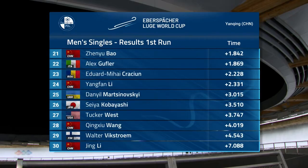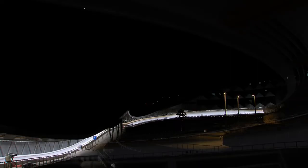And then China's just missing out on a second run, Bao Zhenyu. But those 4 Chinese athletes can be incredibly proud to race on a home track, and it's such a shame they didn't get a second run, but we'll be seeing more of them in the team competition.